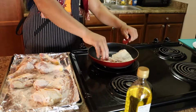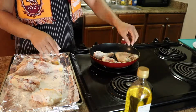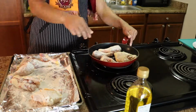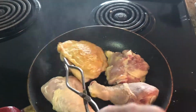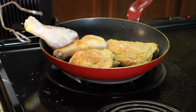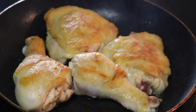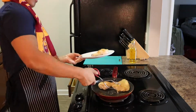Brown wears the crown in the kitchen, I like to say. Onto an oiled pan to sear both sides. The chicken will not be fully cooked. Oh boy. The brown truly wears the crown here. D.A.T.A will finish up the rest of the browning of the chicken.